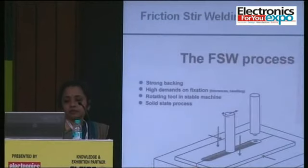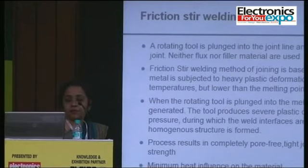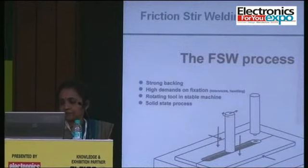Okay, I don't know if you've heard, there's a new welding technique out there called friction stir welding. I thought it's a pretty neat technique. And just to have some variety in the presentation, let me show you a video.